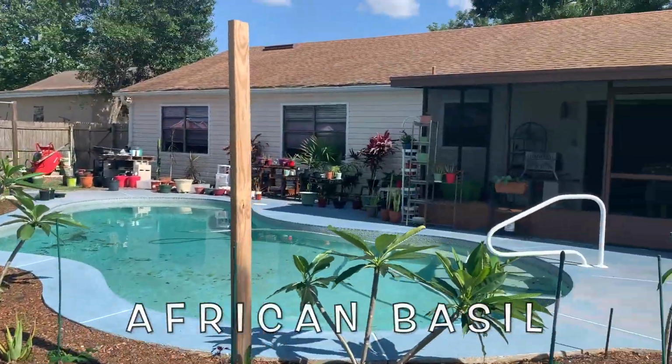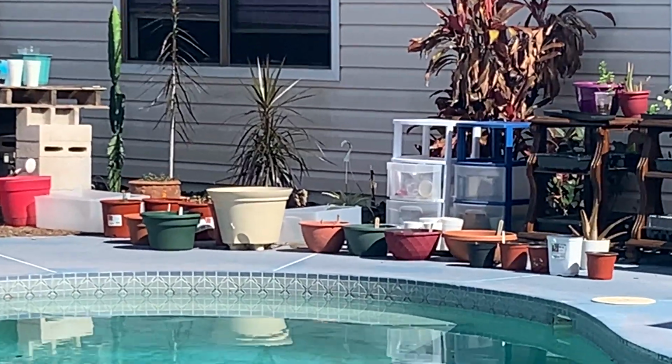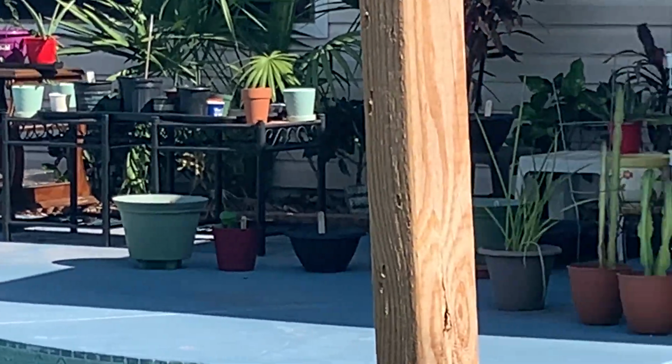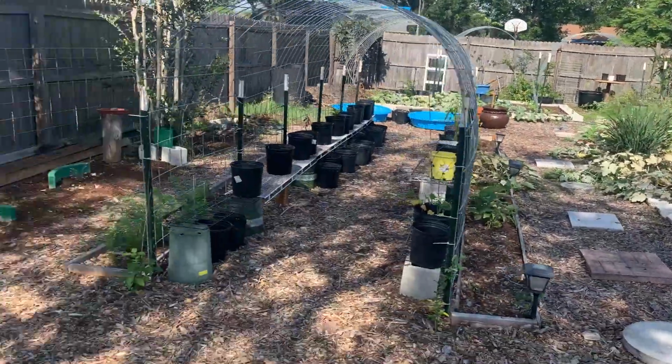And then over in my little pots along the side of the house here, I have one of my germination stations. I've got lots of herbs and spices starting to grow out of these pots here from seed. And let's continue.